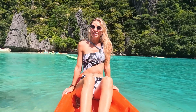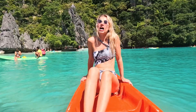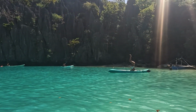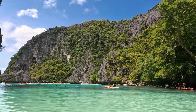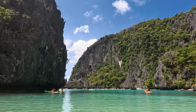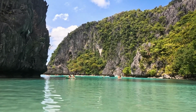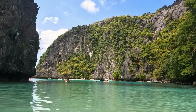The views are amazing. Do you like it better than the big lagoon? No, the big lagoon was incredible. But this one is nice as well. It's nice, it's nice. Cadlao Lagoon and Cadlao Beach. Wonderful El Nido Tour D.